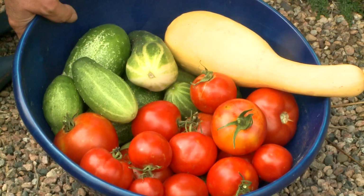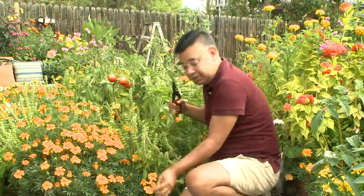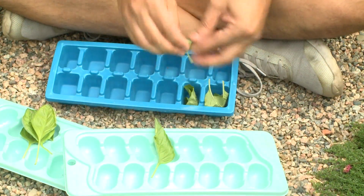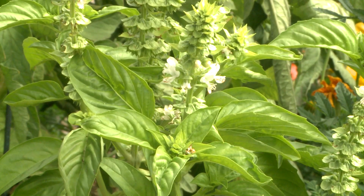If that sounds like too much, freezing your vegetables is also a great option. Herbs such as basil are easy to freeze. Just put a few leaves into each cell of an ice cube tray and cover with water. After they freeze, store the cubes in a Ziploc bag for soups and stews this winter. The taste is great, much better than dried.